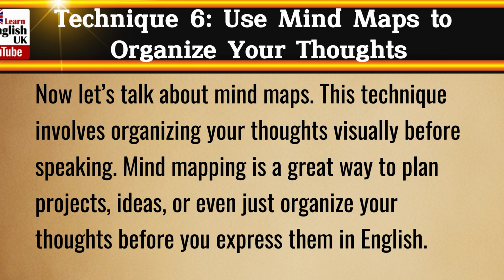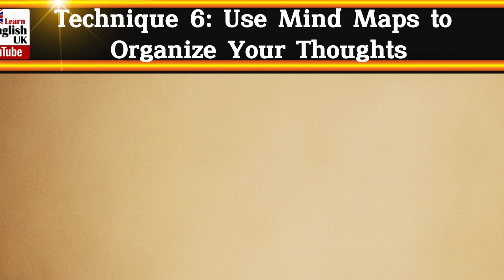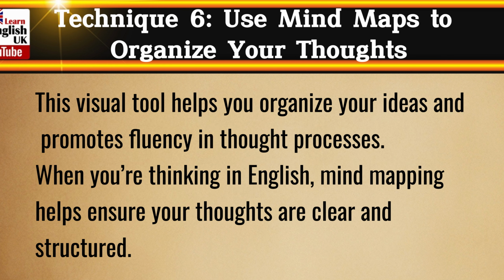This technique involves organizing your thoughts visually before speaking. Mind mapping is a great way to plan projects, ideas, or even just organize your thoughts before you express them in English. When you create a mind map, you start with a central idea and draw connecting circles with supporting points around it. This visual tool helps you organize your ideas and promotes fluency in thought processes.